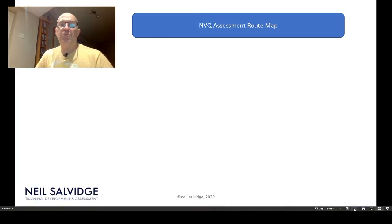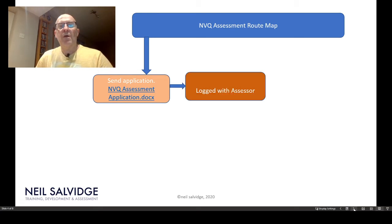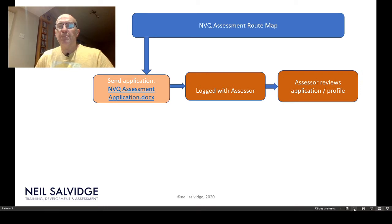So I've put a route map together to try and explain the process. We start off with the learner sending their application in, and we have a set application that's available through me, and the contact details will come up at the end of the presentation. From that, when they're logged with me, we have a process called profiling, where the application is looked at between myself, if it's come to me, and a peer assessor, and we see what competence the person who's applying already knows and understands.